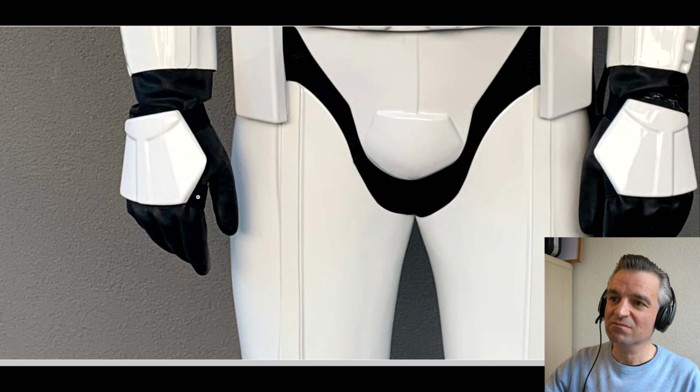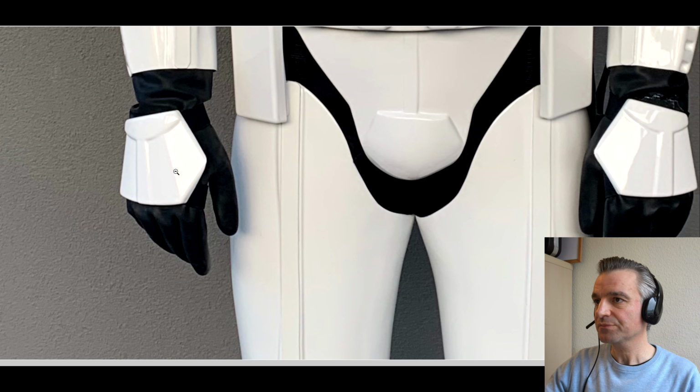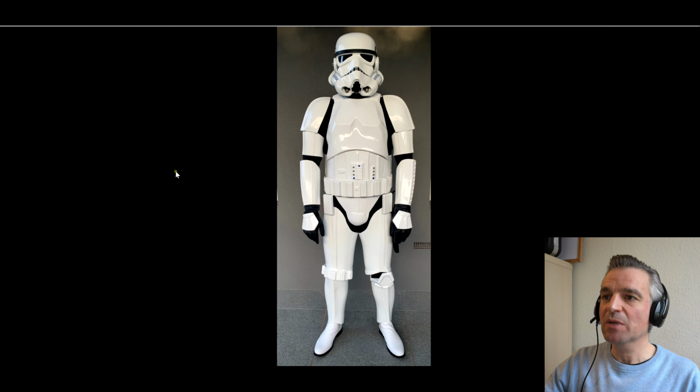Using straps, they were actually glued to the gloves. I would upgrade to latex, the original latex, or some kind of silicone if you want a more pure white effect. But they're going to be okay for approval.